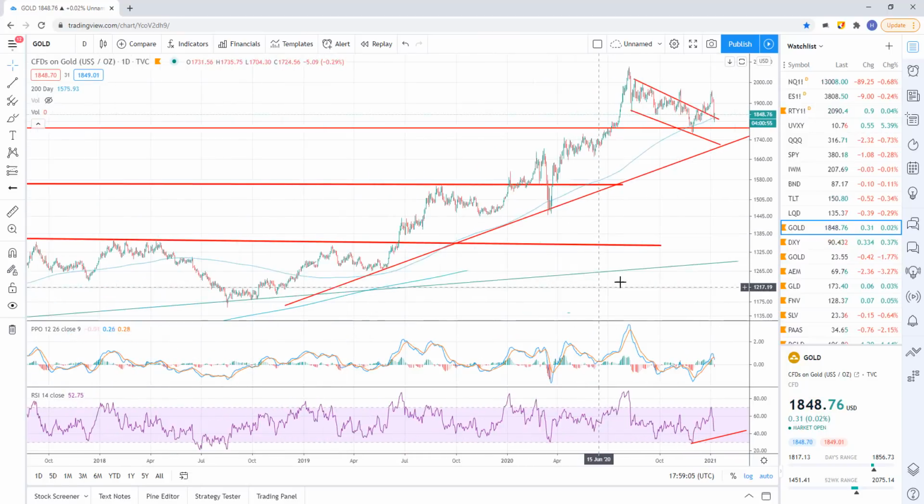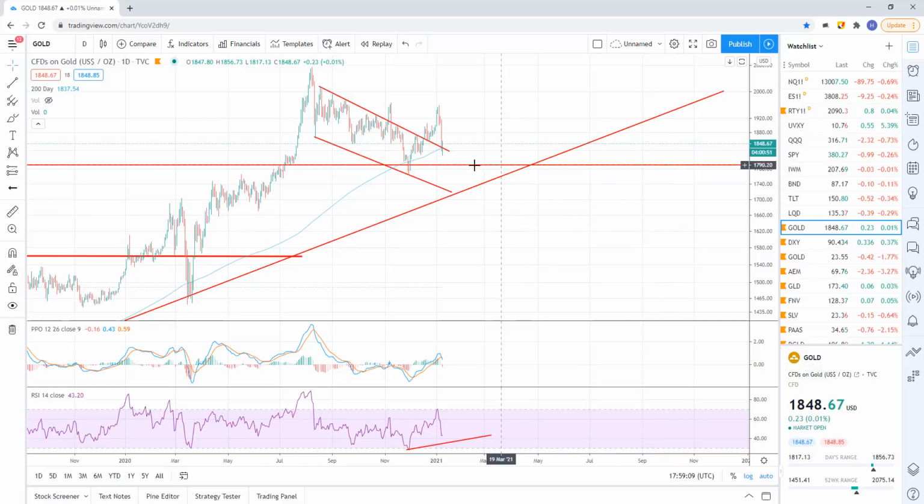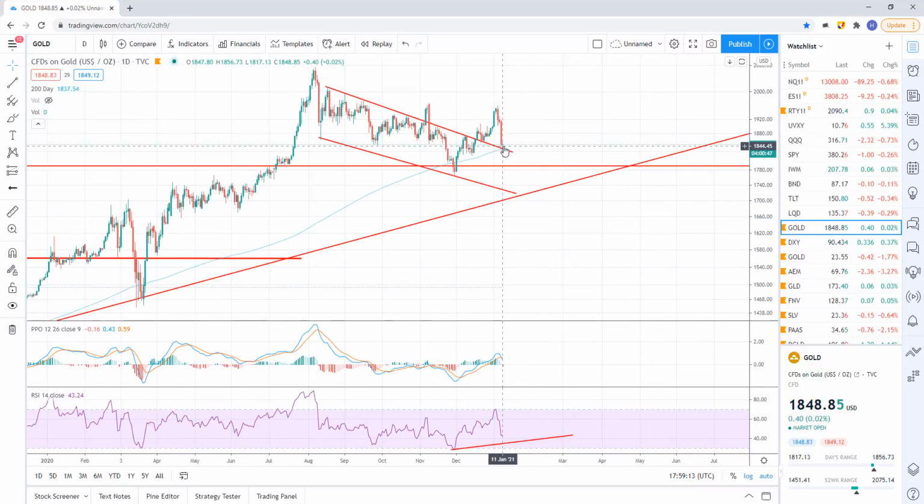So I would expect that trend to continue until that trend is broken. What I'm looking for is, I bought a little bit on Friday at this support. I don't know if it's going to hold or break. If it holds, then we could be looking at the next leg higher in gold.